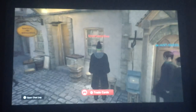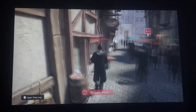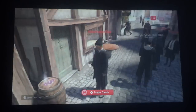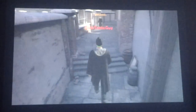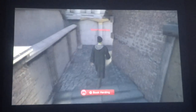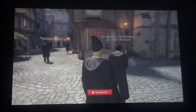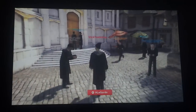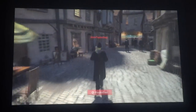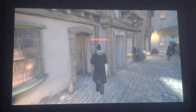Trade cards. Ooh, I'm gonna trade some cards, huh? Oh, more trade cards area. That's what the glowing purple is. Oh, found a little cubby hole. Let's see what's back here. Oh, you get raked back here. More trading cards. There's trading cards everywhere. That's all there is so far.